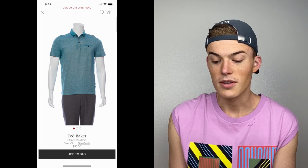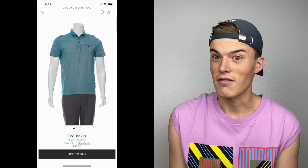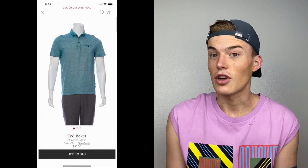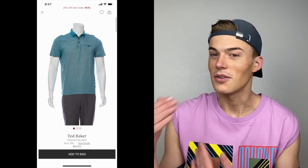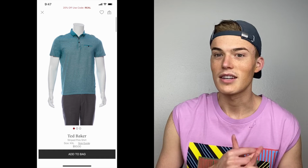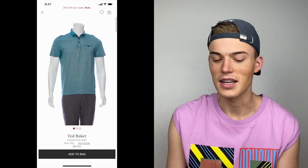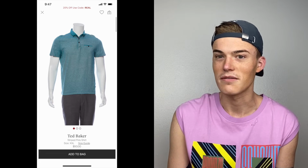Ted Baker striped polo shirt. This is another one that every once in a while they'll take it from you, not very often. Since I send boxes in so often, I will just keep including it, and then after a while, sometimes it gets taken. But if you don't send in boxes continuously, I would say don't really try Ted Baker. Probably not gonna take it. I mean, it's always worth a shot. And they only priced it at $50.